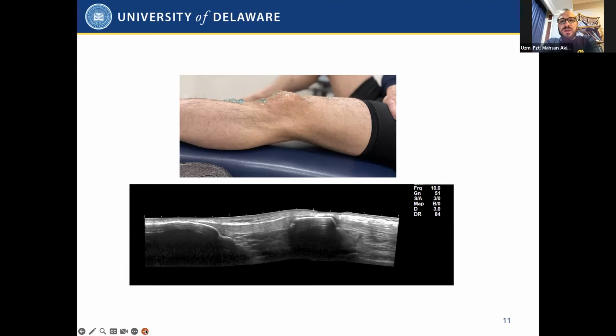So here we can see closer between 35 degrees to maybe 35 to 45, 60 degrees. Here we then can see the patella actually digs into the patella tendon.